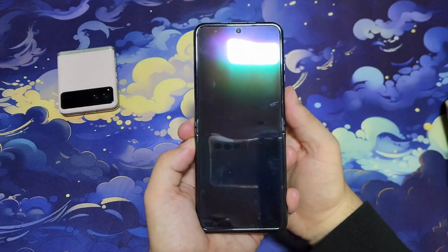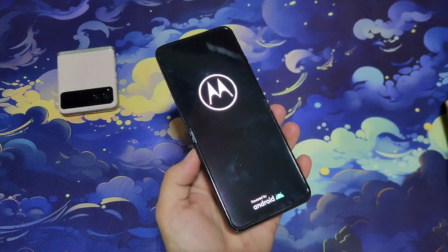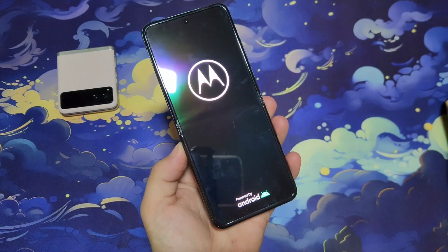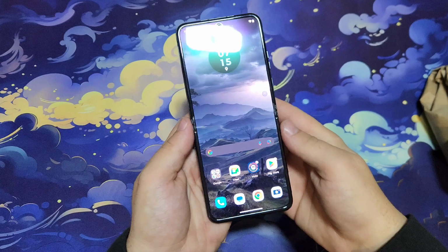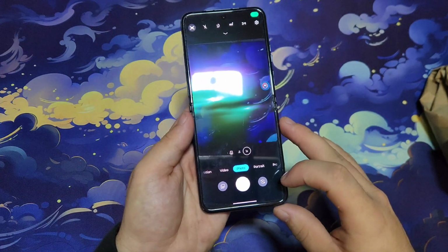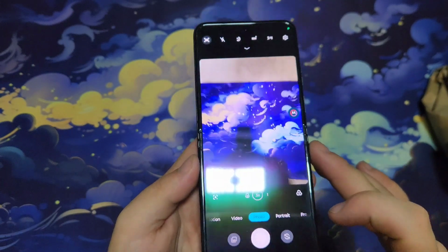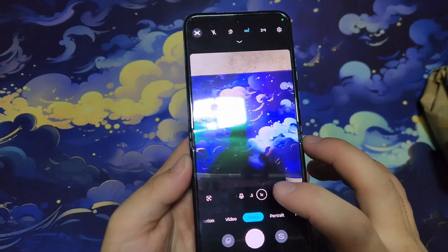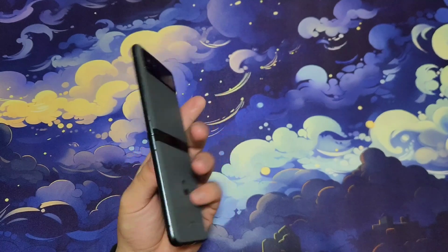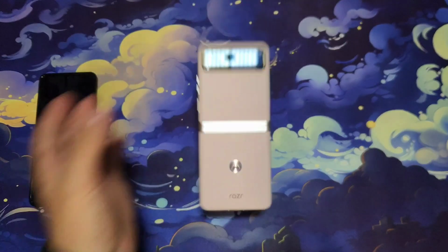But let's go ahead and power this thing on. And right off the bat, this thing looks so much nicer than the Galaxy Z Flip 3 that I had beforehand. Look at that, the rear-facing cameras do actually work. So I guess he was wrong about that. But anyways, let's go ahead and put this phone to the side, and let's grab the parts phone.